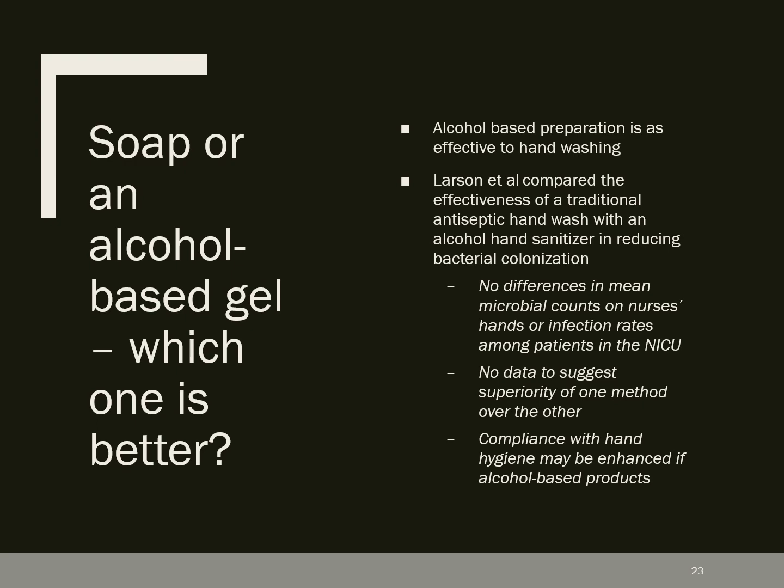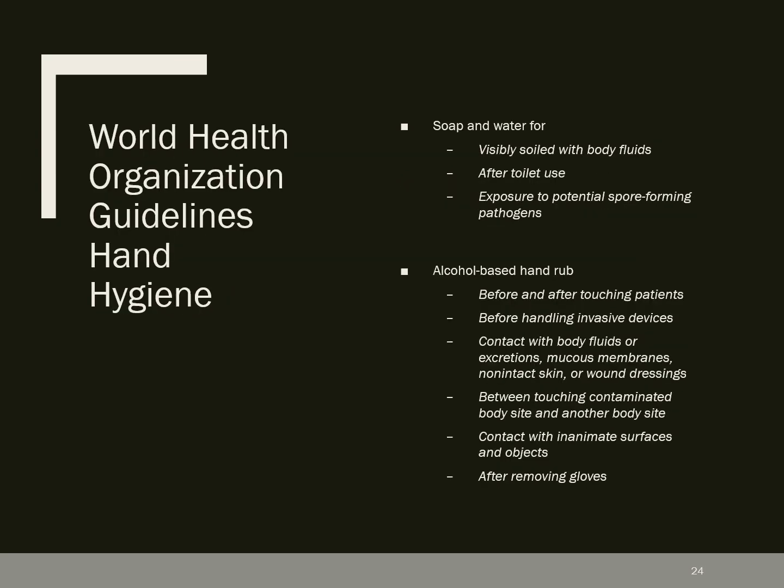The problem is with compliance. Even with soap and water, even with alcohol-based products, it seems that people are more compliant with alcohol-based products than they are with soap and water. And if they do use soap and water, what percentage of them do it right? How many of them actually spend a good 20 seconds at the sink washing their hands with soap and water? So my recommendation is use both, but if you're going to wash your hands, wash them for at least 20 seconds. The reason I'm beating hand hygiene to death is because it's so important. I just want to drill this into your brain.